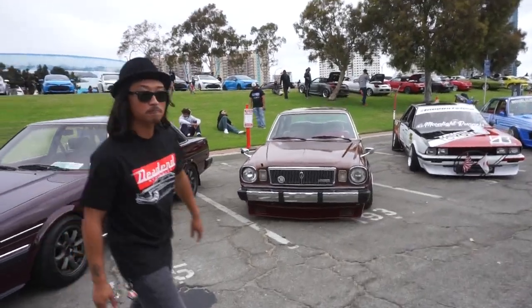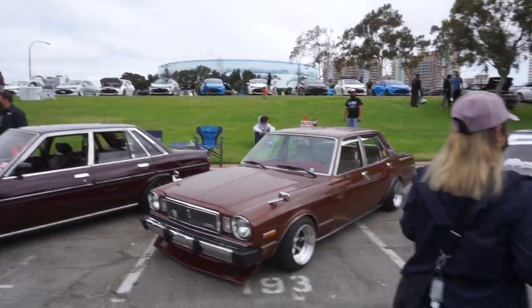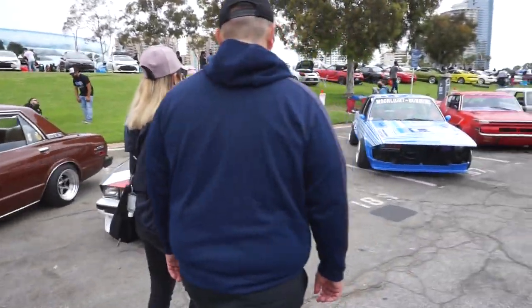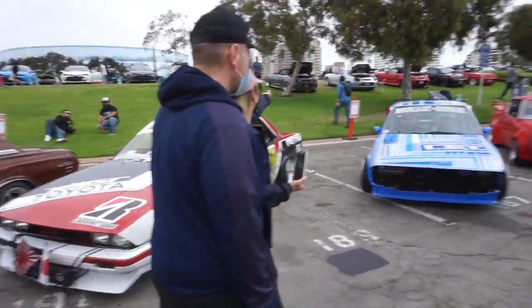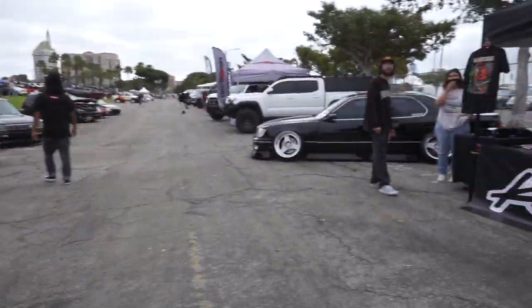What is it, the OEM motor? Just loosen up a little bit? The whole COVID thing. Oh, like that. Yeah, the old ones. Damn, dude, I want to get back into it, but it's too expensive.